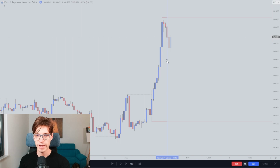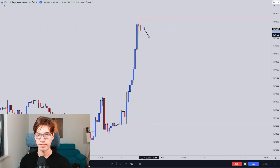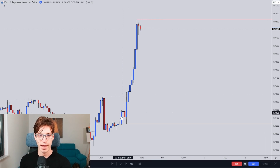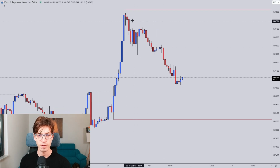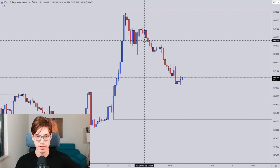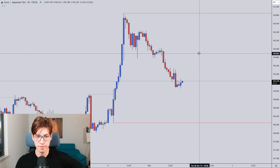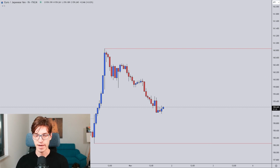If we had gotten a nice flag or a break and retest with no momentum shift, I would have taken a trade here. After this momentum, definitely I would have taken a trade. Unfortunately, we got these two candles, and after seeing that, I was like, okay, I'm not gonna take absolutely anything. I'm waiting for a break of the high or a break of the low. So that is exactly my plan.